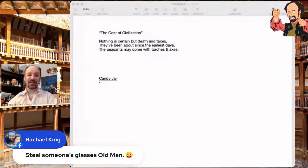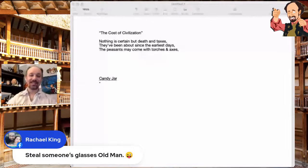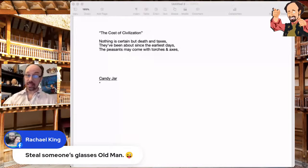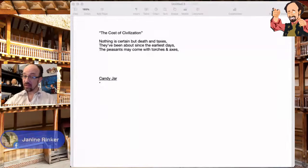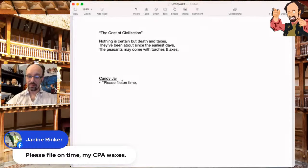Janine says, please file on time. Please file on time, my CPA waxes. And Rachel says to Alec, steal someone's glasses, old man. Speaking of glasses, let's put mine on so I can see the document just slightly easier myself. Also, these are blue light, so that's fun. All right. Janine, that line is going into the candy jar. Please file on time, my CPA waxes. That's so funny.